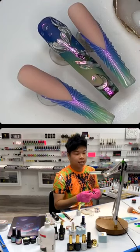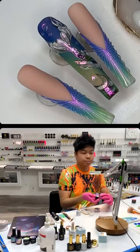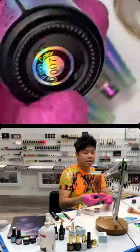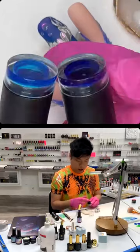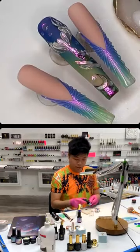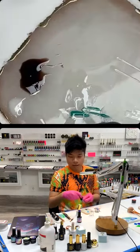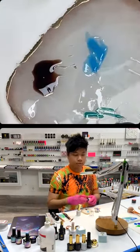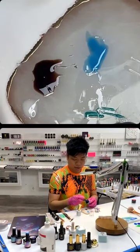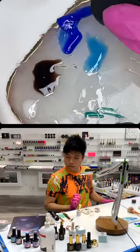All right, so I need two colors of stained glass, number 7 and 8, if you want her to be under the ocean. Okay, so put it out. This is 7, lighter blue, and number 8, deeper blue.